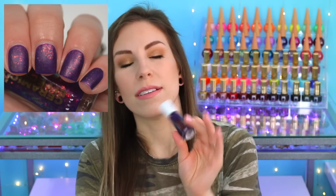Really liked this. Forgot how much I really liked this polish, and it makes me kind of sad that these flakies aren't in everything anymore. There are very similar color shifting flakies now, but they're just not quite like these ones.